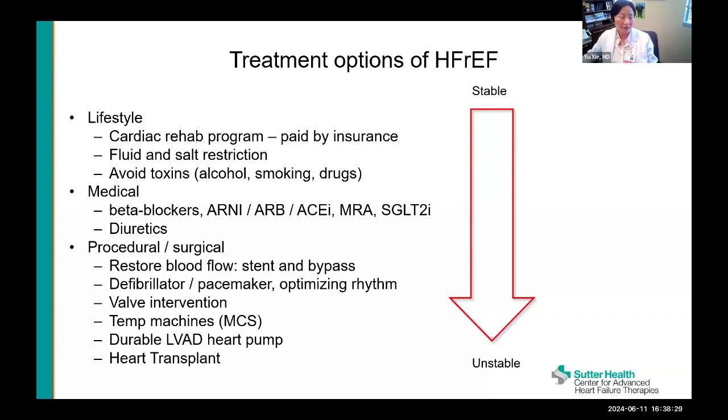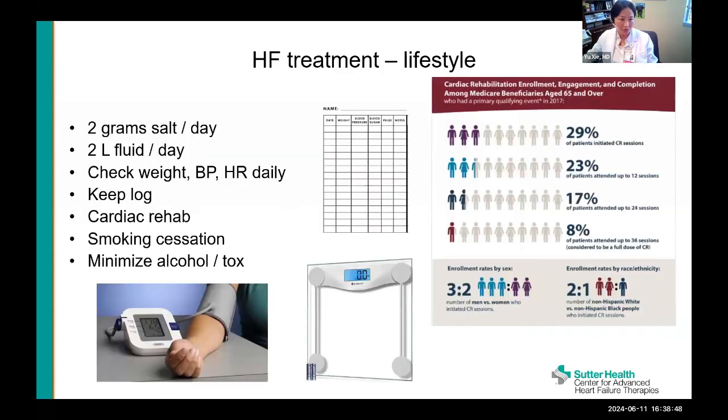And then finally, if they don't recover, we sometimes would put them through evaluation, and they would undergo a durable LVAD or heart pump that they leave the hospital with, or be listed for heart transplantation, where surgeons take out their old heart and put in the heart of a deceased donor. And so to talk about heart failure treatment, it always starts with lifestyle. Maybe 30% of my visit is always focused on lifestyle, especially with patients with a new diagnosis.